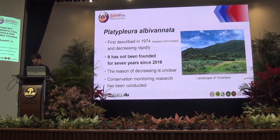Since it was first described in 1974, it was seen only in the Yonehara district. After that, the number decreased rapidly. Today, albivalnata has disappeared for a long time. It has not been found for 7 years since 2016. About the reason for its decrease, there are some hypotheses such as other animals or some human activity, but the fact is still unclear. We do not want to give up, so we have conducted conservation monitoring research every year.